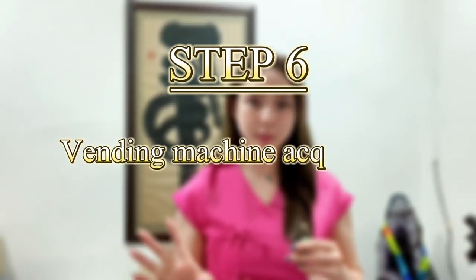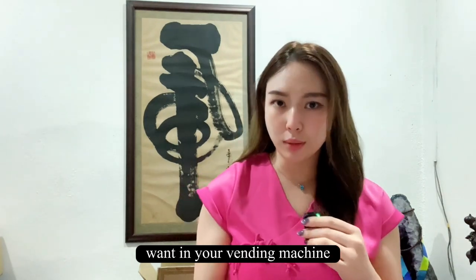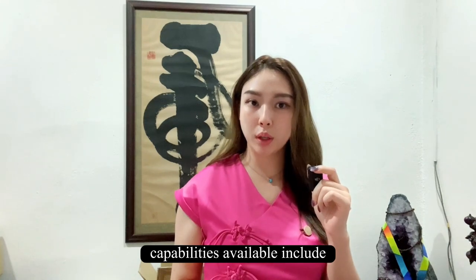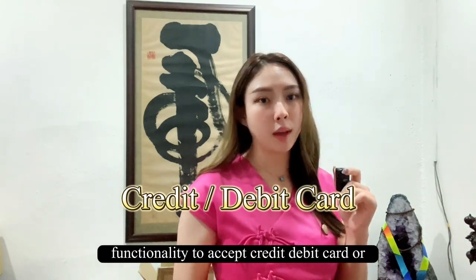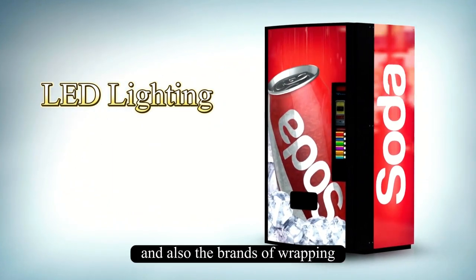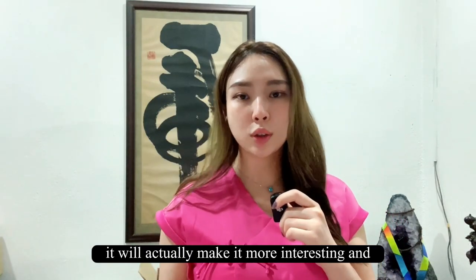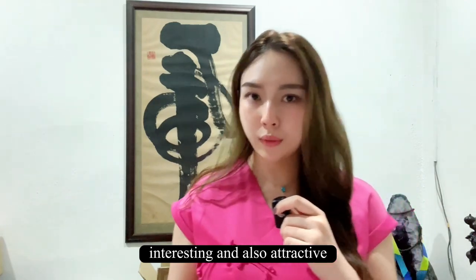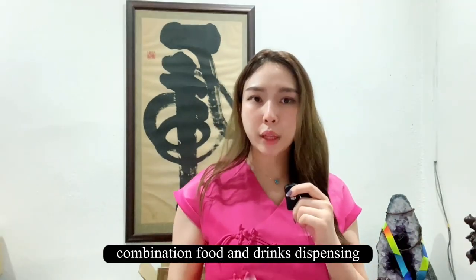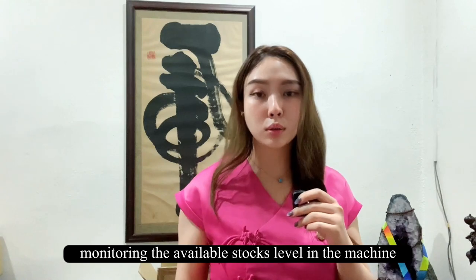Step 6 is vending machine acquisition. Decide what features you need or want in your vending machine. Some of the special features and capabilities available include functionality to accept credit cards, debit cards, or e-wallet payments like Touch 'n Go and GrabPay, LED lighting, and also branded wrapping for the vending machines. It will make the machine more interesting and attractive, attracting all those consumer eyeballs. That's what we need to do. There are also combination food and drink dispensing, and software that remotely monitors the available stock levels in the machines.